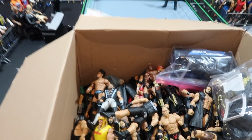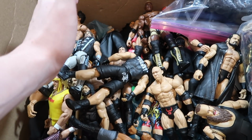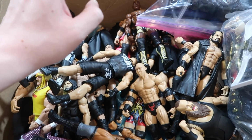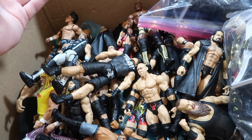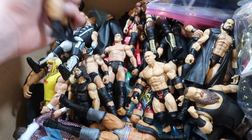Here we are right here in the GCW arena, and I just got this huge package. This I got from eBay. This was like a figure lot. I sometimes just bid on these because if you think about how much you're paying per figure, it sometimes is pretty worth it. So I like to bid on these just for fun sometimes, and sometimes I get a good deal, sometimes I don't, but that's fine. And this is a pretty good deal.